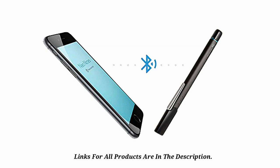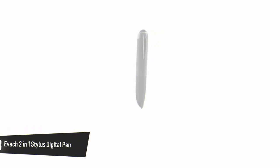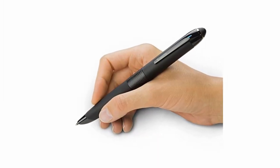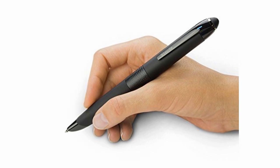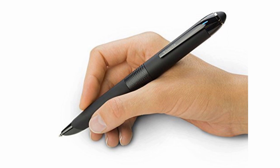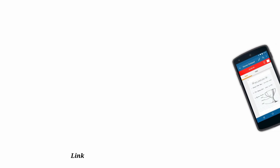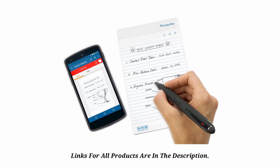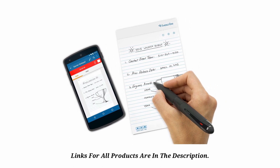At number 3, Evac 2-in-1 Stylus Digital Pen. Compatible with most touchscreen devices like iPhones, iPads, cell phones, and tablets, this product comes with a built-in battery that provides 8 hours of service after a full charge and has an auto shutdown feature after 30 minutes of power on for safety. It is elegant, light, durable, and stylish, with a 1.5mm fine point that lets you draw, write, and move around on your note with pinpoint accuracy while offering comfortable pen-like control.